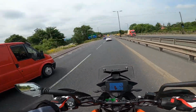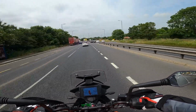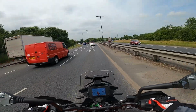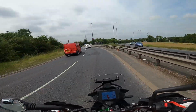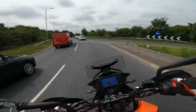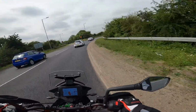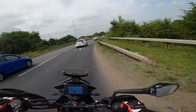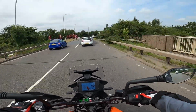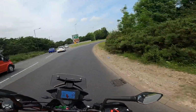I'm really struggling to find anything majorly wrong with this. It does everything well, and whilst it might not appeal to the super hardcore power junkies, that's why KTM have got a 1290 or their mid-range one. There's a bike for everybody, but I do genuinely think that this bike appeals to a really wide spectrum of people. I guarantee if you thought maybe it's a little bit too underpowered, you'd be pleasantly surprised. And my suggestion would be, strongly actually, go and ride it.